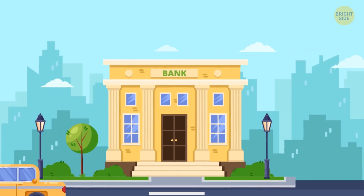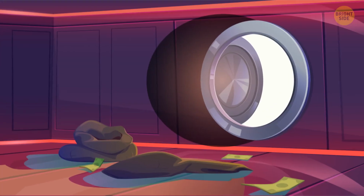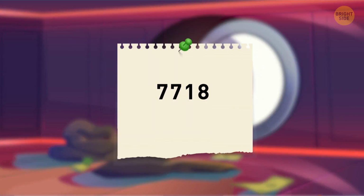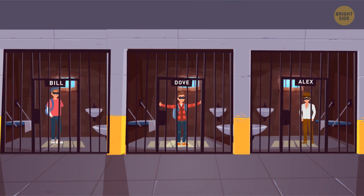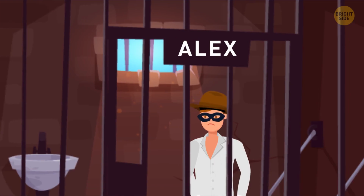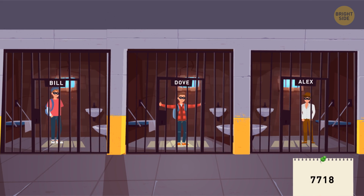All the money from the city bank was taken in the middle of the day without anybody noticing. The room where it was stored was found completely empty, not counting a signature note saying 7718. The police arrested the 3 most known criminals in the city, Bill, Dove, and Alex. The problem was that they didn't know which one was the robber because they didn't find any fingerprints. What's your call, detective?